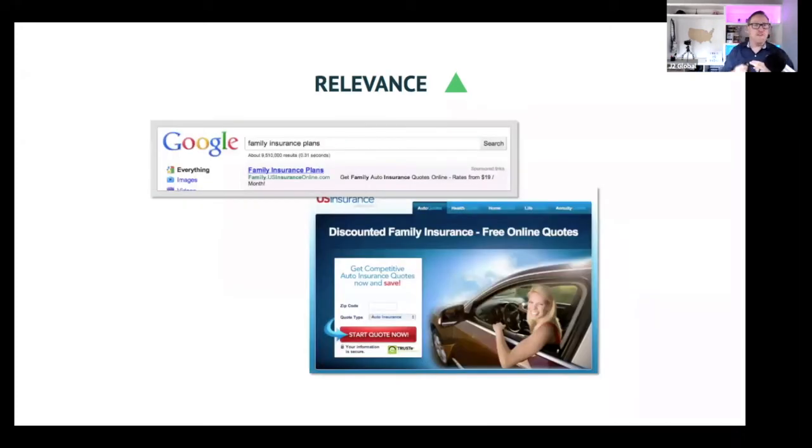Another example here is family insurance plans. If somebody searches for family insurance plans and they get your ad, then they go back to your main page, or they have to choose what type of insurance they want, it creates more friction. So the landing page for the family insurance plans should be family insurance, discounted family insurance, free online quotes. Start quote now. They're asking for a zip code and then what type of insurance you want. And obviously when you click through, they'll ask for a little bit more information, which is important to know. That's a good example of creating some relevance so that your landing pages convert more.